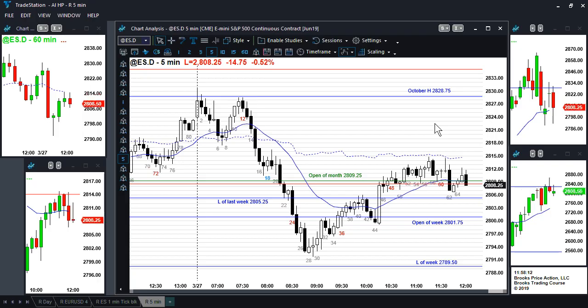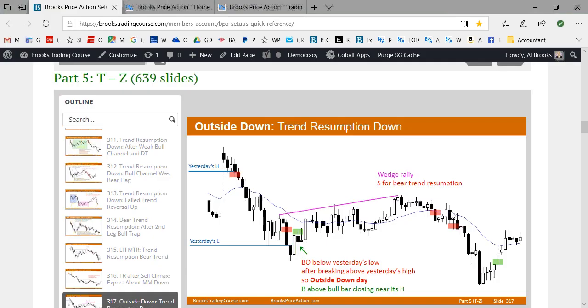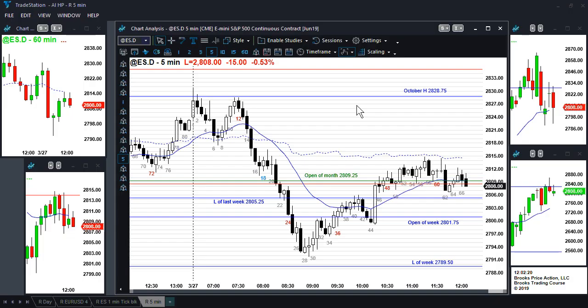Well, they're making it tough on these shorts. 58, forcing traders to sell low. The second sell 61, a doji bar, and now here, selling fairly low in a tight trading range after 3 bull bars. I'm not going to take the short, but if it starts to go down, I'll start to sell. Bear is trying to get the trend resumption down.